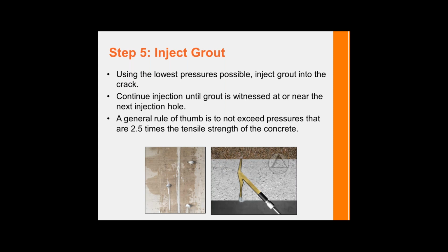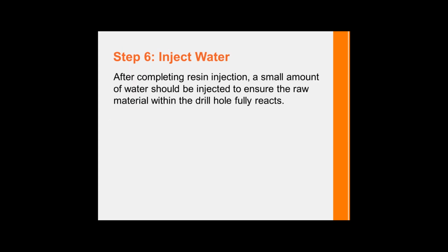The rule of thumb, I always tell people to start on the lowest pressure possible, then work your way up as needed. You do not want to exceed 2.5 times the tensile strength of concrete. I actually did a demonstration with a contractor not too long ago, and his guy wanted to see what would happen, and we blew the face of the concrete off and actually had material fly up in the air. So you want to make sure that anybody who's doing that adheres to those rules. They don't want to blow up the face of the concrete.